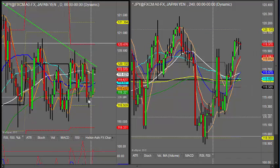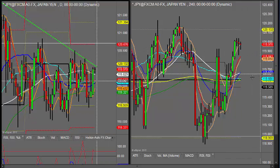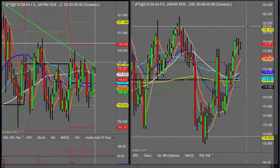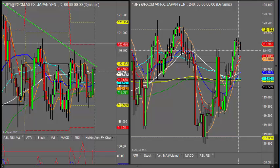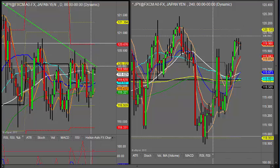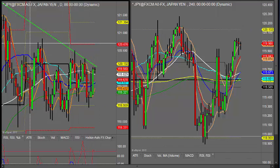Still in a very choppy zone from a daily perspective here, starting to push up a little bit. I mean, the 4 hourlies are suggesting a bit more of a move up there, but it's consolidated where it is at the moment. A break of this upper trend line, well, may just see us run back to the monthly R1 area. It's 120.68.